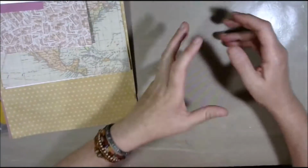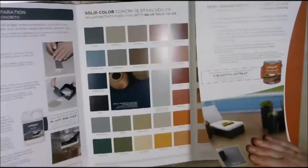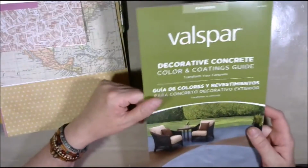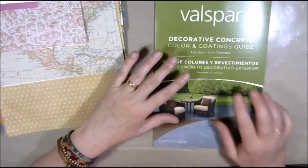Now, I don't want to do a big journal. I've just done a couple. So I want to try something different. I picked up this very simple brochure at the Home Depot. And I'm thinking of using this. I have a couple ideas what I want to do. We'll just have to see what happens, like most of the time. So join me.